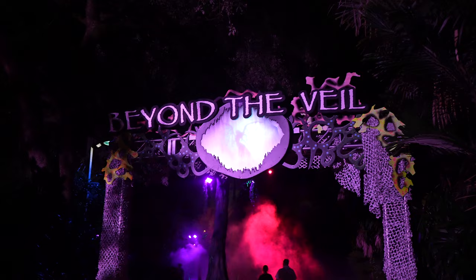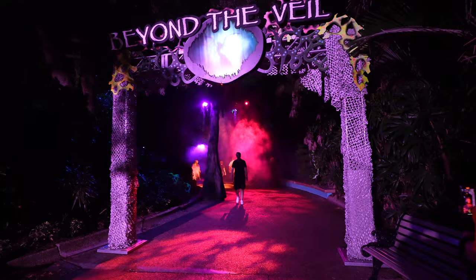Another returning scare zone from last year is Beyond the Veil, but this time it's in a new location. They put it here in the Sesame Street area.